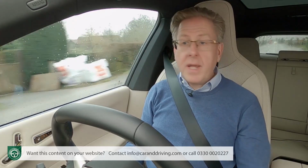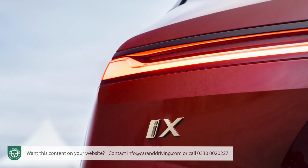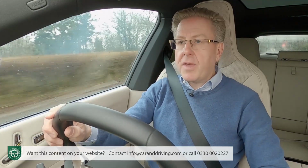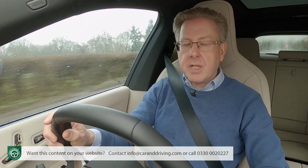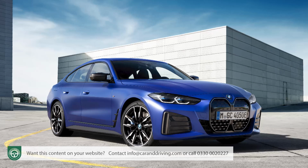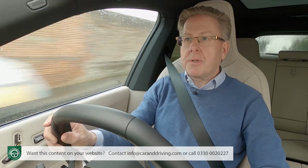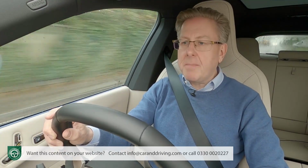Which is why, if you're in the fortunate position where you can afford to blow nearly £20,000 extra on your iX, you're more likely, if besotted by this BMW, to want the alternative xDrive 50 variant, which essentially uses much the same powertrain you get in the brand's i4 M50 sports saloon. Maximum power with an iX xDrive 50 goes up to 523 horsepower with 765 newton meters of torque.